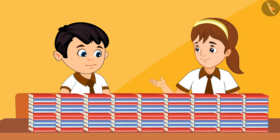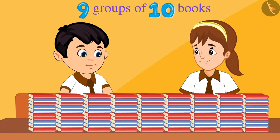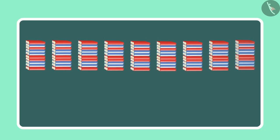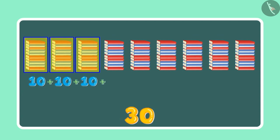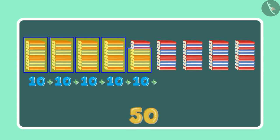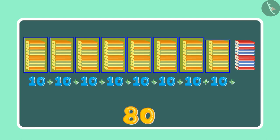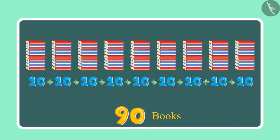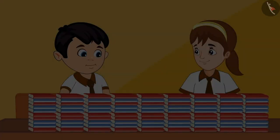Choto, how many sets of books have been made? Aarti, 9 sets of 10 books have been made. Okay, 9 sets of 10, which means 10, 20, 30, 40, 50, 60, 70, 80, and 90. This means 90 books. Yes, 90 books.